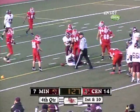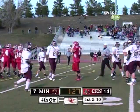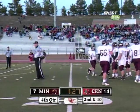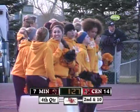Oh, a flag comes flying after the play. Looks like there was a kind of hands on his back. Whether they call the interference, I'm not sure, but that'll be interesting to see what happens here because that really changes it. I think we're going to go half the distance if they do call that. Yep, and that's what they call.